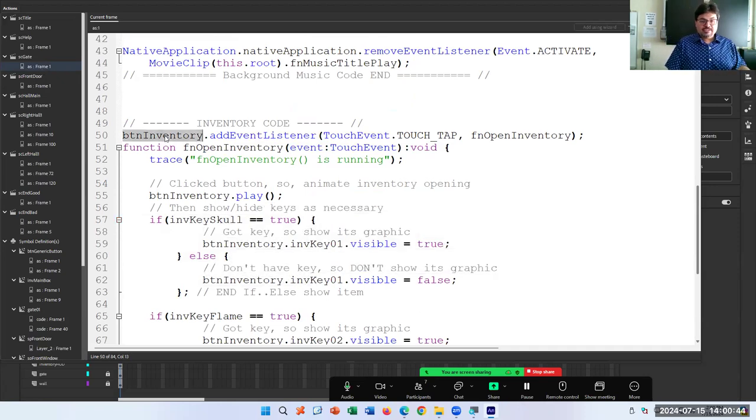We, however, need to copy and paste on every screen where the inventory is the code of listen for that to be clicked. Because in this case, this doesn't float around in memory. The what does it mean to open the inventory floats around in memory as long as the game runs, but the listen for you to click on something doesn't. It kind of really only works on scene to scene.